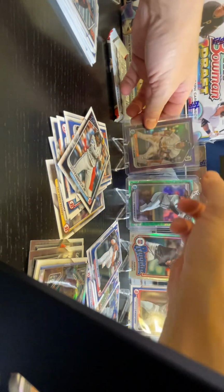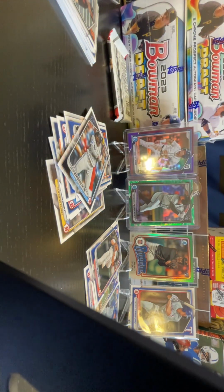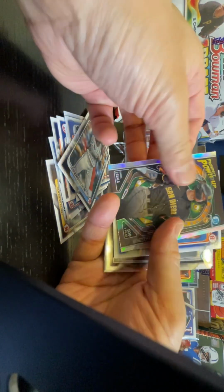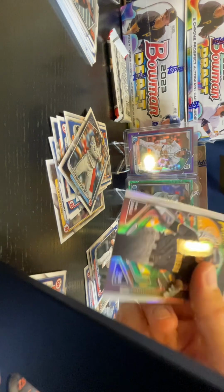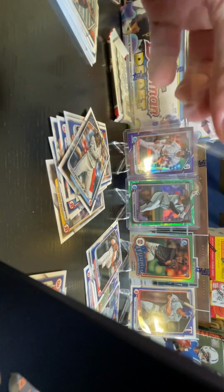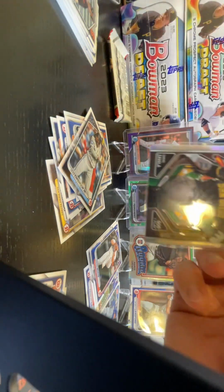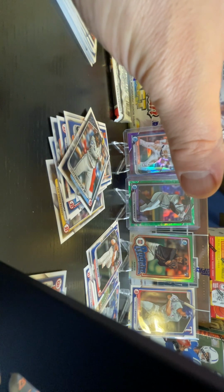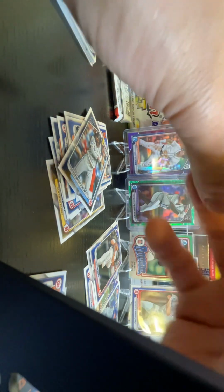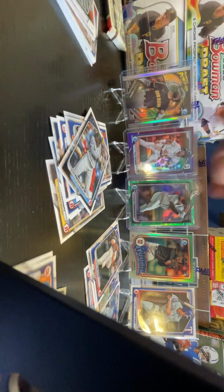I might need some more stands here. Let's see here. Okay, what are we doing here? Prospect power up. Samuel Zavala. It's a good insert. I'll sleeve him up and I'll top load him. Not sure why I'm top loading them, but just in case. Okay, I think I'm going to need more stands, definitely, after only the first box.